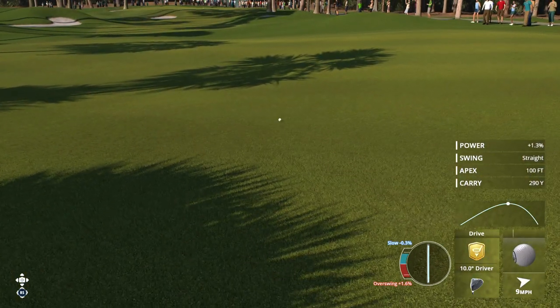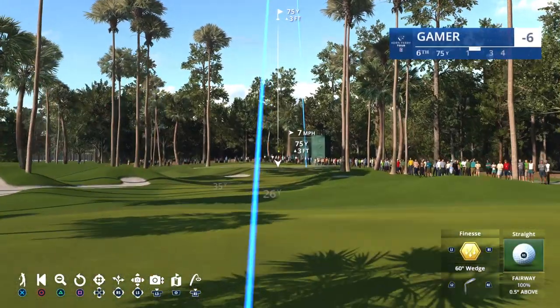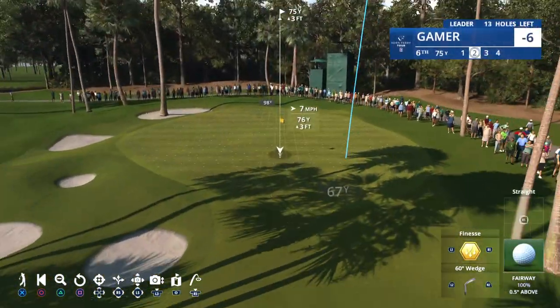Everything flowing really well right now, coming off three birdies in a row. Here's another solid tee shot as well.